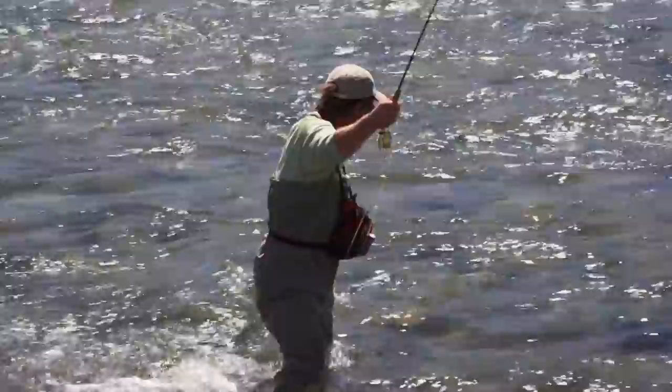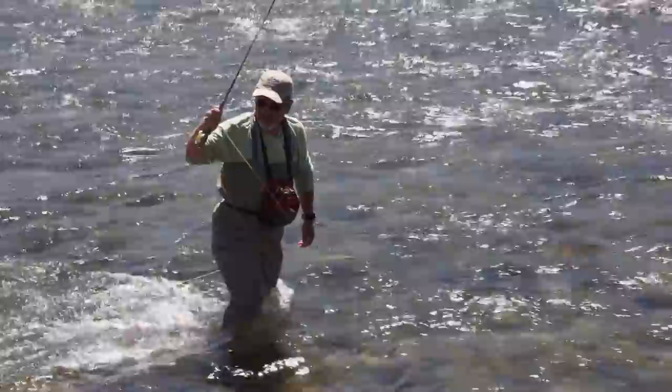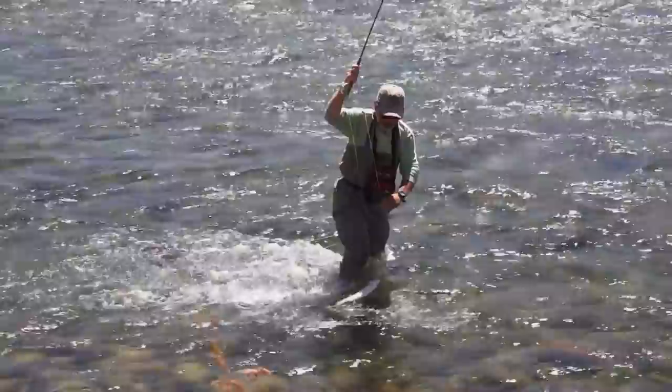It's a beautiful little wild rainbow. I think. Strong, frisky, Gallatin River rainbow. He took the Elkhair caddis, the smaller fly. What a pretty fish.